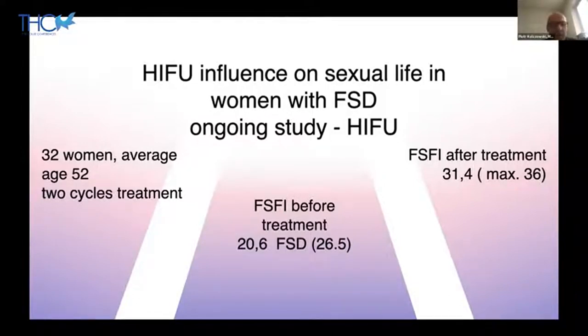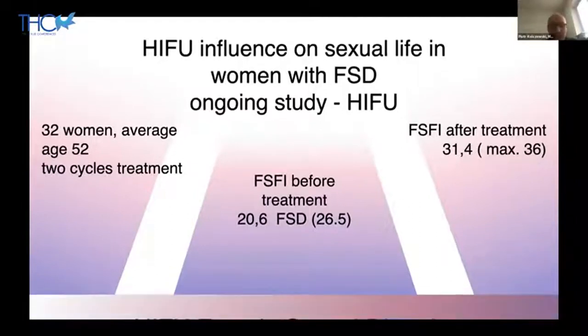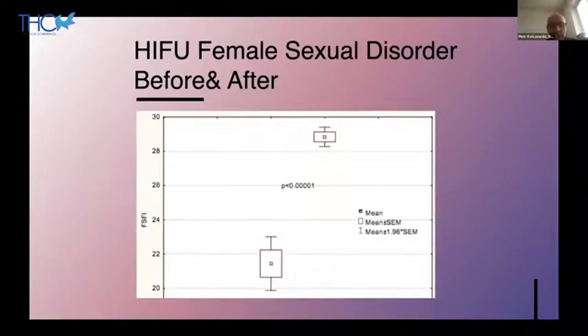In our group, before treatment, the score was 21.4. And 6 weeks after the second application of HIFU, it was 31.4. We must remember the maximum score is 36, and as we see from the figure, the jump is outstanding. But of course, it's a pilot study, and we can't come to hasty conclusions. But the effects are really encouraging.